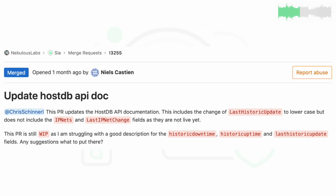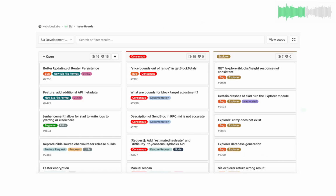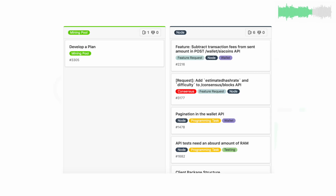Niels Castine performed a considerable update to the documentation of the HostDB API. Matt added a board of development tasks and issues in GitLab, separated by the affected Sia module. This list is another great way for people to stay up to date on the development of the Sia project, as well as figure out what they'd like to contribute to.